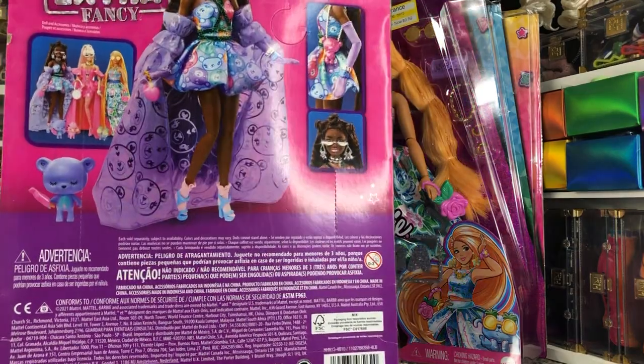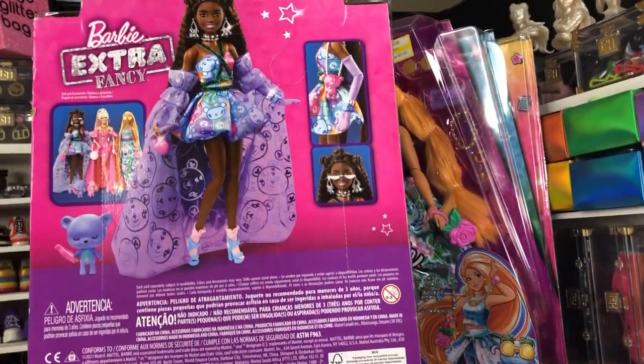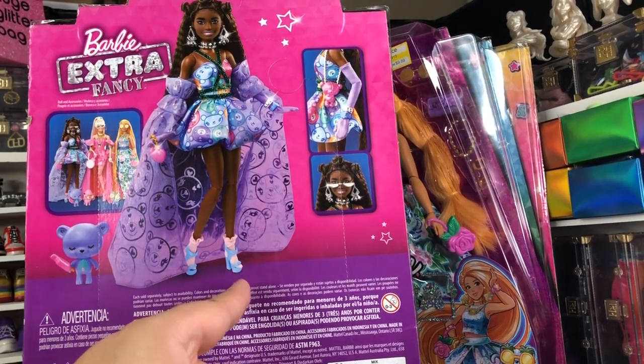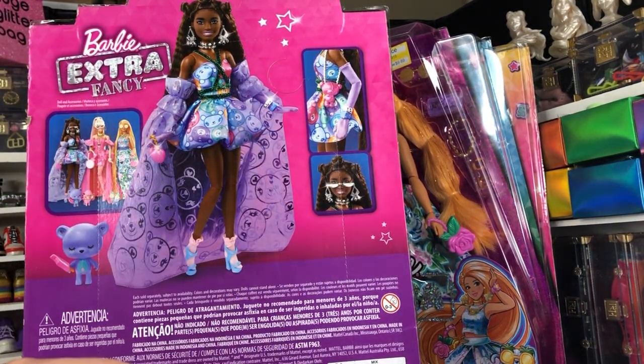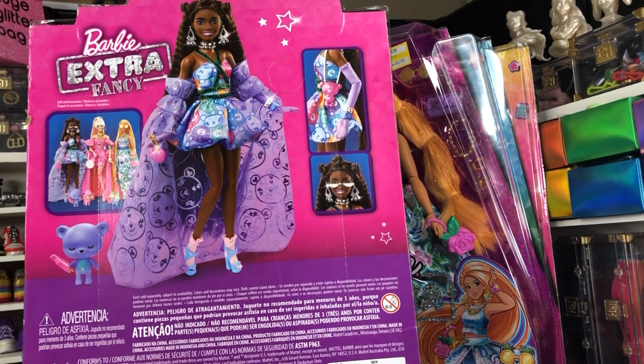So here is our first one, our teddy bear doll. And she looks very cute here on the back. She's got some socks under her heel sandals. She's got some long gloves, which I do like to see gloves. She's got this weird teddy bear capelet thing that I'm not sure why it's included other than to be another piece. But it's interesting.